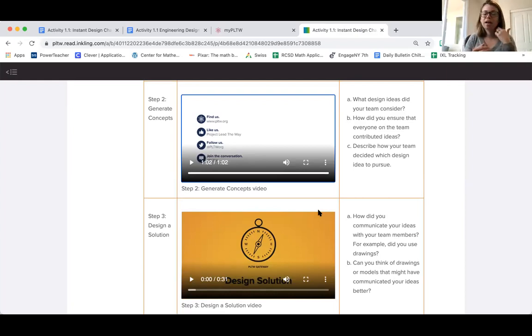And sometimes you guys chose two different ideas and you built two different prototypes and then you compared them. Some groups chose to just make one prototype and to build as well. Okay, so that was generating concepts, what you were doing during all of that.